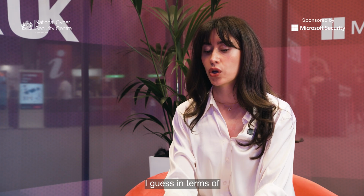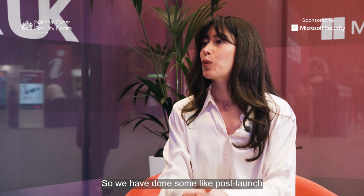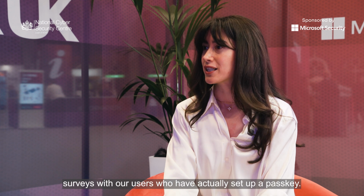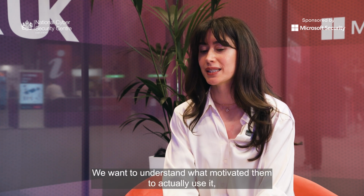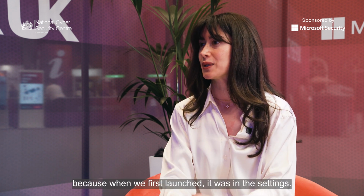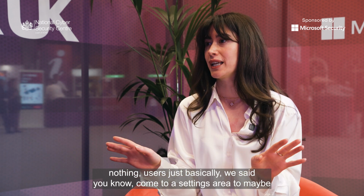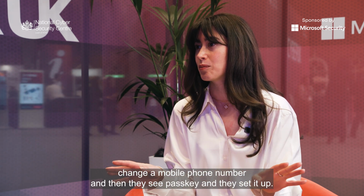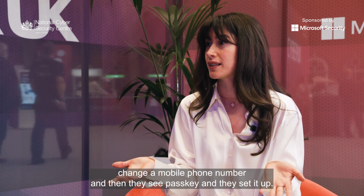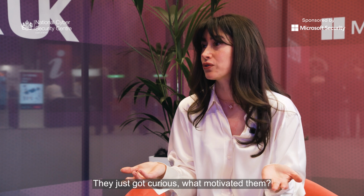I guess in terms of, if you're a business owner, you run a government service, a public service, we have done a post-launch survey with our users who have actually set up a passkey. We wanted to understand what motivated them to use a passkey, because when we first launched passkeys, it was in the settings. We didn't do any marketing. Users just innocently come to a settings area to maybe change a mobile phone number, and then they see passkey, they were curious and they set it up. So, perfect. We want to speak to these people. They just got curious. What motivated them, right?